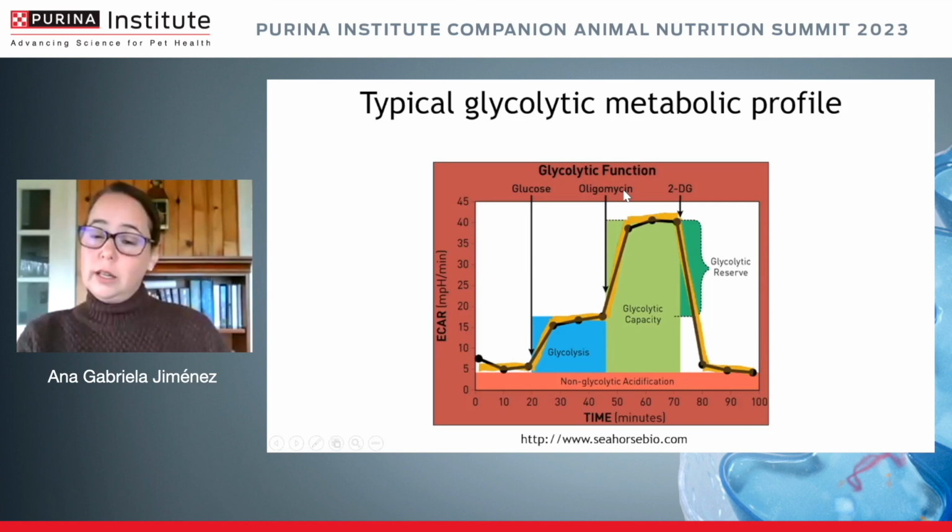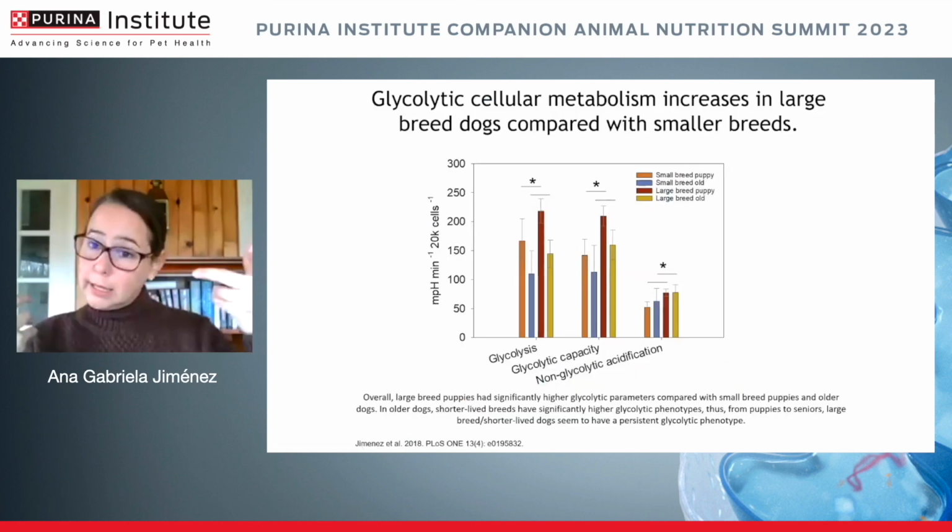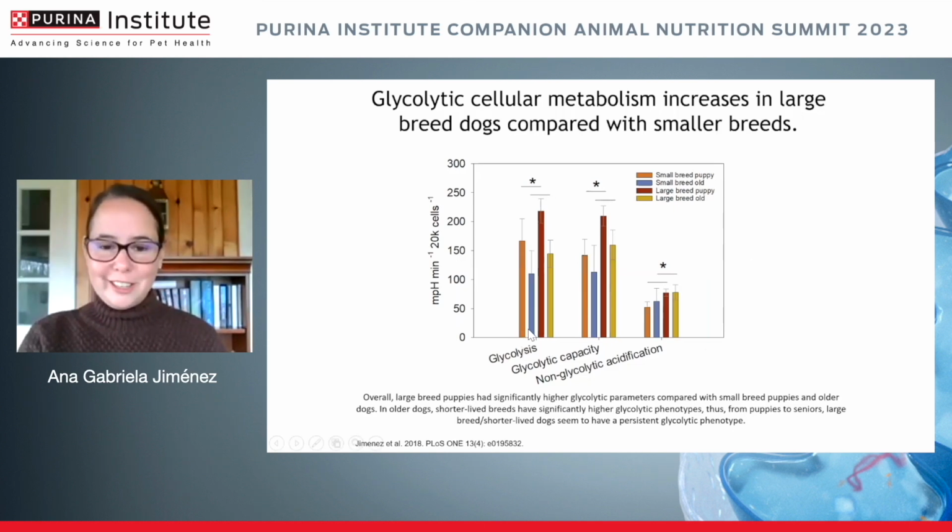We inject oligomycin, and that increases rates of glycolysis to give us a glycolytic capacity. And then we can inject a compound called 2DG to shut down all glycolysis and bring us down to our non-glycolytic acidification. Now, I'm going to show you graphs. These graphs are set up exactly the same way as the previous 2. Small breed dogs here, large breed dogs here. I got it right that time.